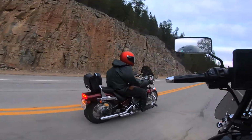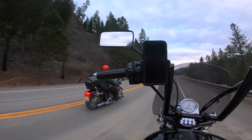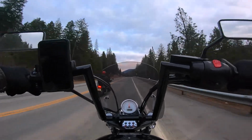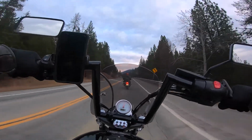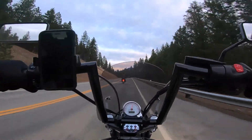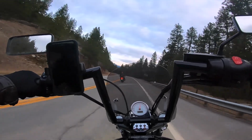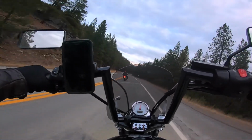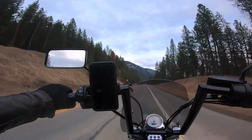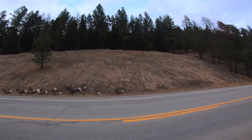That little Shadow is just a gorgeous bike. So if you ever get the privilege of riding with Jiraiya Miller, one thing that you will discover is that he dresses in a crazy amount of layers. Bighorn sheep. Bighorn sheep. Look at that.